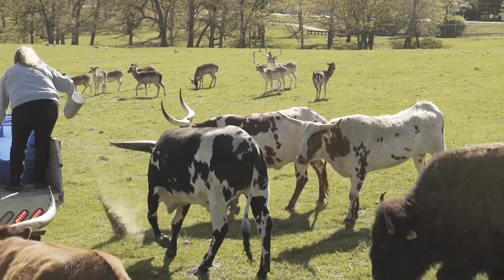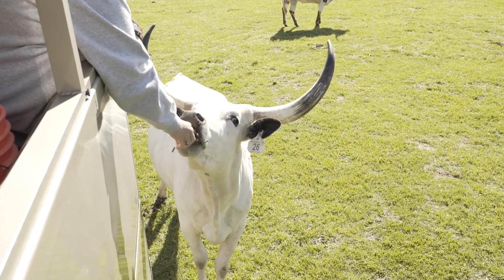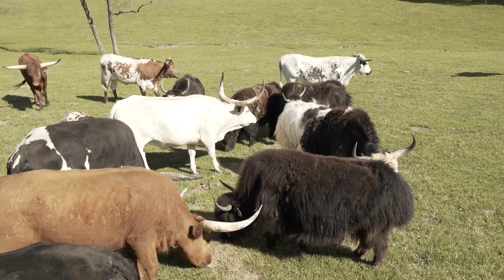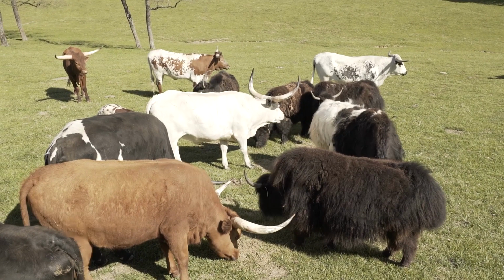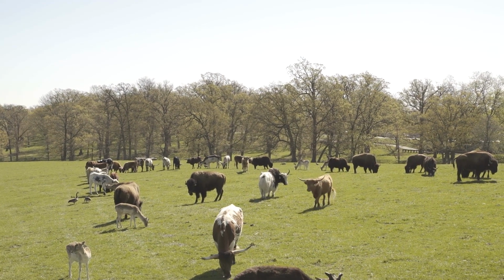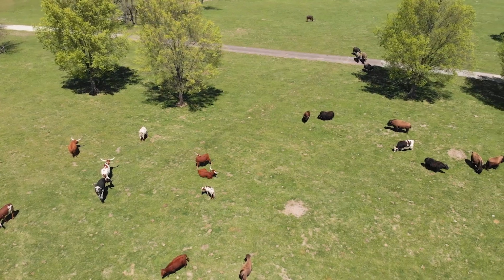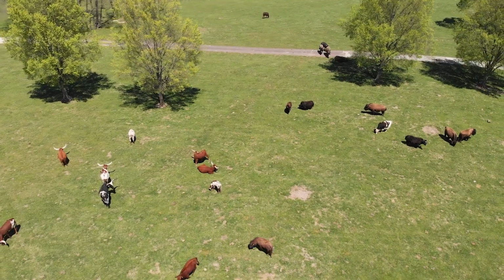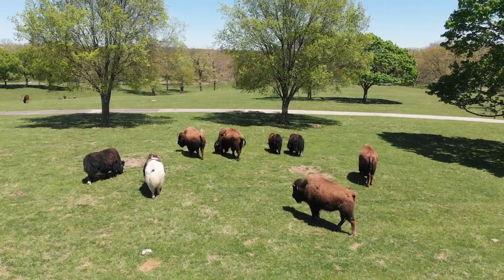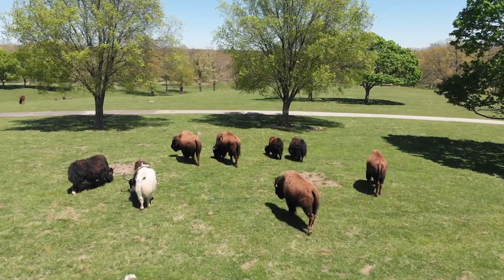So this is feeding time. This is one of the most important times of the day for our deer park crew, because this is when all the animals come up to eat, and it gives us a chance to get a good visual on all the animals and make sure everything is happy and healthy out here. Even though we have 150 acres, it's not enough property to sustain all of these animals. So we have to provide some supplement nutrition for them.